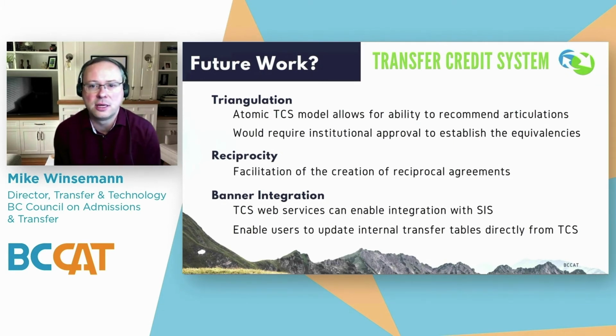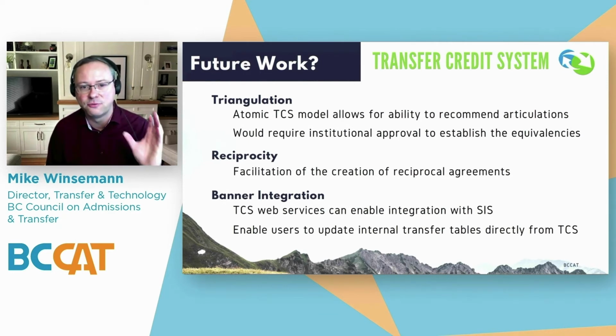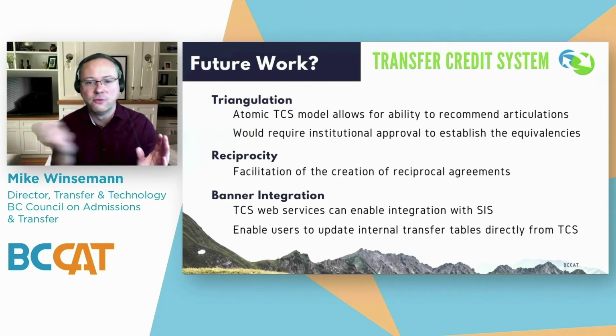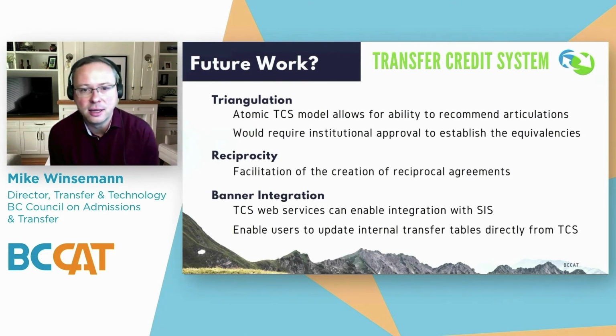Likewise, reciprocity involves reversing a transfer agreement. So if you have an agreement from sending course A that equals receiving course A, can you reverse the agreement in the other direction, particularly if it's a direct credit equivalency? This is something that I think would be actually quite easy to achieve, and it would give the institutions an option to quickly reverse a transfer agreement so that they can create an equivalency within the BC Transfer Guide.